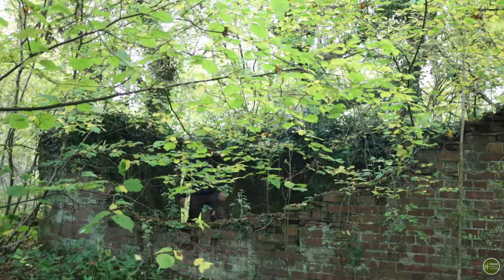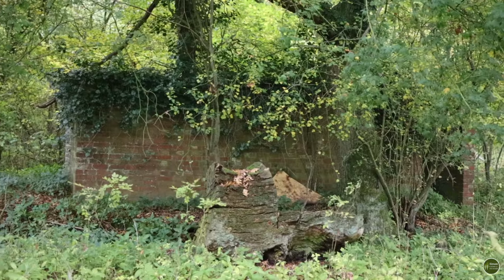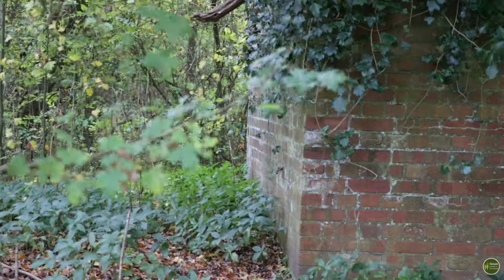There are a few bits and pieces hidden away in the woods around here. A couple of small buildings. I just went and had a look in one. I think it was an old generator hut. No roof on it, but the walls are still there.